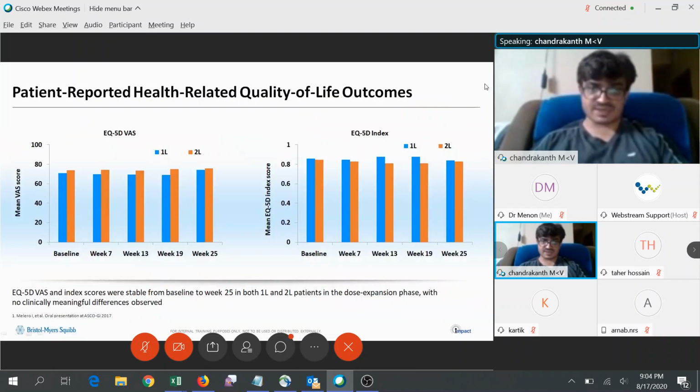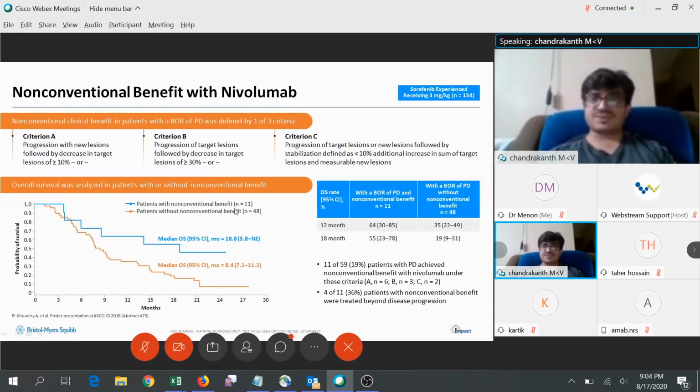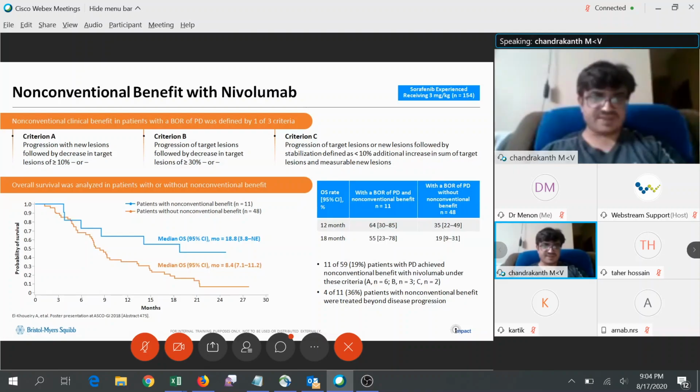So just to put it in a simple way, you can see that if there is some sort of shrinkage of the target lesion with appearance of new lesion, still that subgroup is benefiting. Even if there is radiological evidence of progression, if there is some sort of shrinkage later, this subgroup is benefiting. Therefore, the take home message is that in those patients who receive immunotherapy, a mere radiological progression should not be taken as failure of immunotherapy.